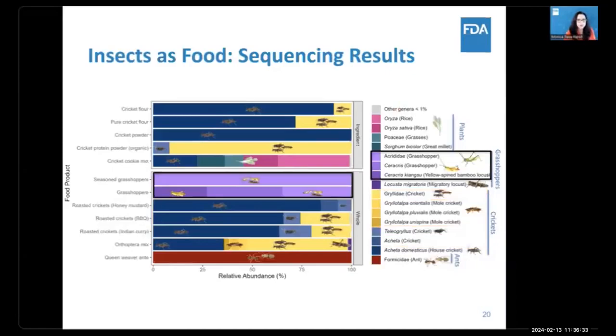All right, let's move to grasshoppers. We evaluated these two products, one labeled as grasshoppers, and the ingredients list panel mentioned grasshoppers of the species Oxya hyla intricata. We do have seven species of Oxya in our database. However, no sequences were assigned to this genus Oxya. Instead, 27% of the sequences were assigned to Ceracris kiangsu, which is the yellow-spined bamboo locust, and 38% of the sequences to the genus Ceracris, meaning those sequences belong to other species in the Ceracris genus that are different from the six Ceracris species that we have in our database. The remaining 35% of sequences were assigned to the family Acrididae.